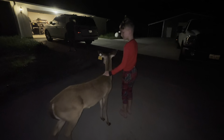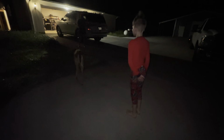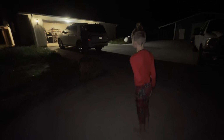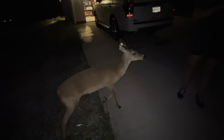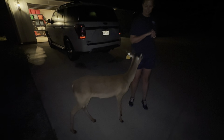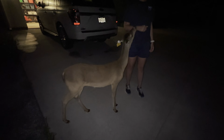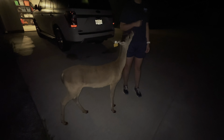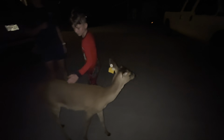What is that, Dusty? A white-tailed deer. Where'd that deer come from? Hi. That thing got an ear tag in it. We should put some carrots out. It's a spike. Yeah, I noticed that. It is a spike.